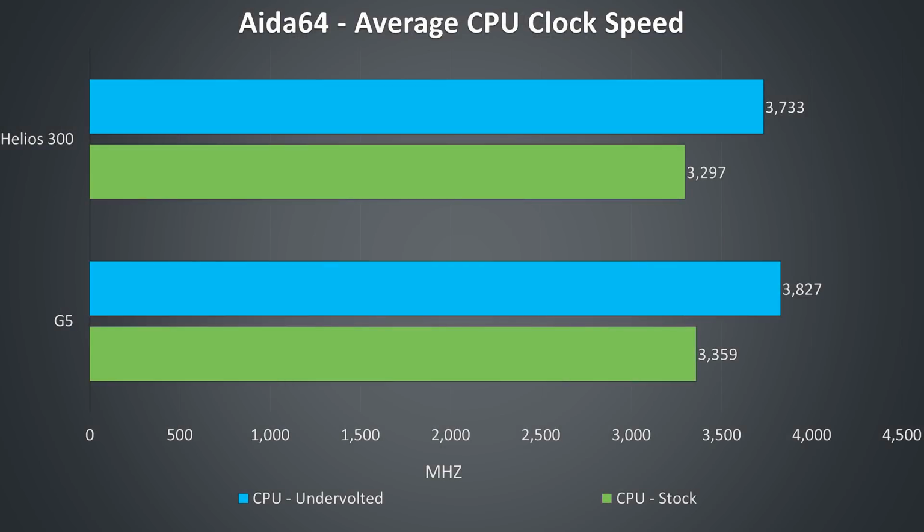Here are the average CPU clock speeds, while under a CPU-only load. And yet again, with all cores utilized, we're seeing very similar results in both laptops, with the G5 just slightly ahead again. Neither reached the full 3.9 GHz turbo boost speed due to power limit throttling though, even with the undervolt applied, although both got close.